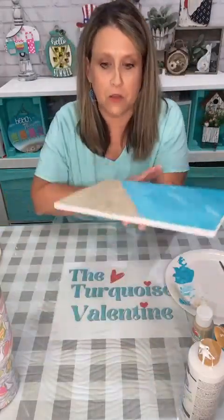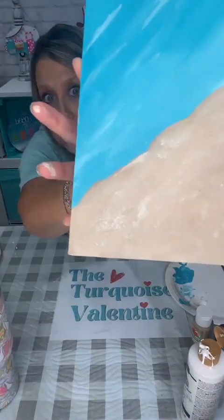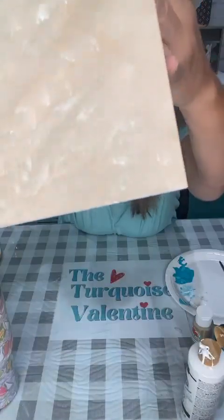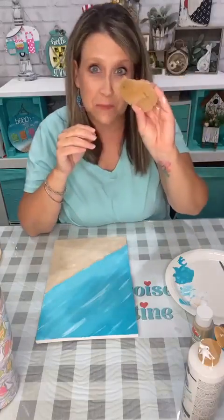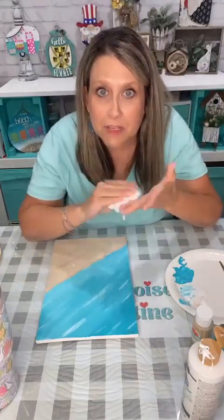Okay, so let me show you how it looks. Hopefully y'all can see. See how it kind of gives it that little texture? It looks like sand because all those little colors are mingled together. So that's what I've got so far. A sponge will give you the texture, and I actually have a little sea sponge over here that's wet.